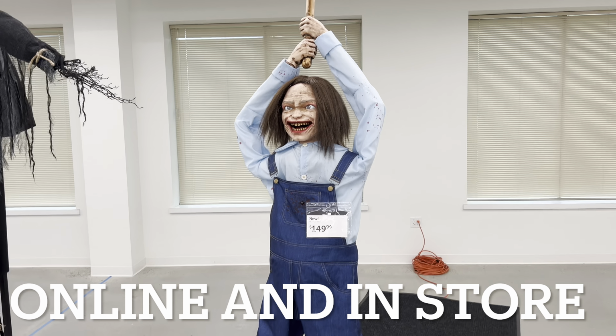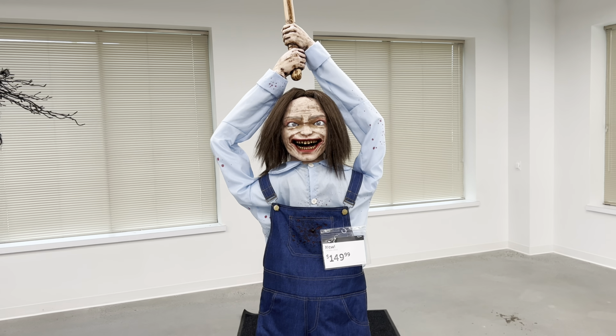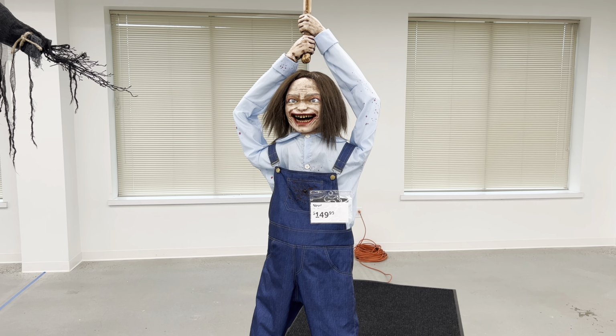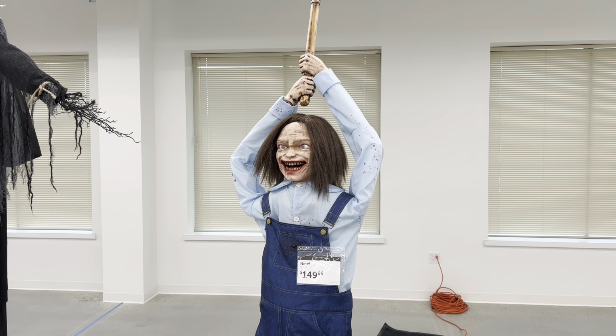Next, we have Hacking Heidi, which is more of a budget animatronic. There are going to be a lot of customizations out there of this. I can definitely see people turning her into Carrie and all kinds of other things. You can fit her into so many different things. I have her smashing bodies, smashing pumpkins. She comes in at a great budget pricing of $149.99.